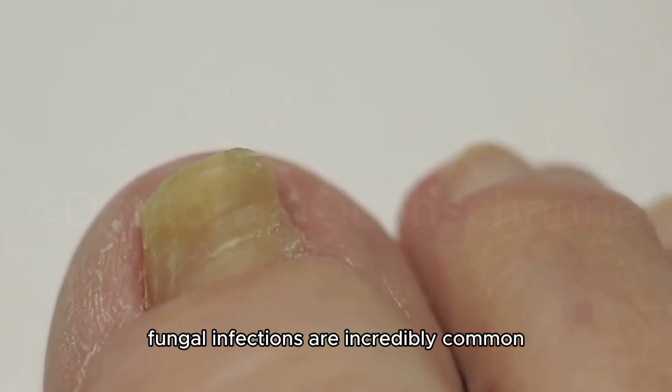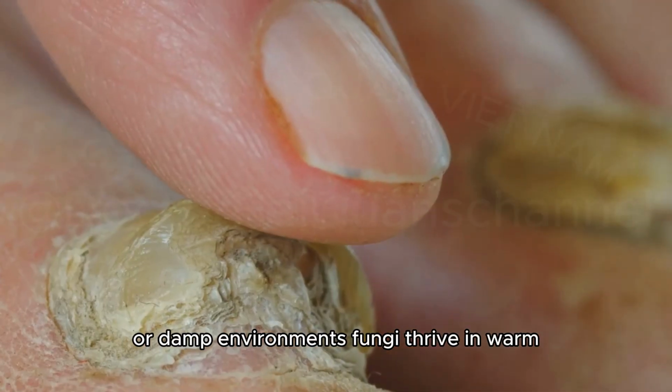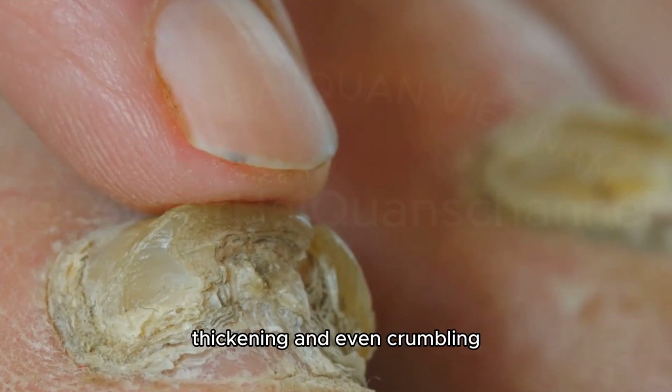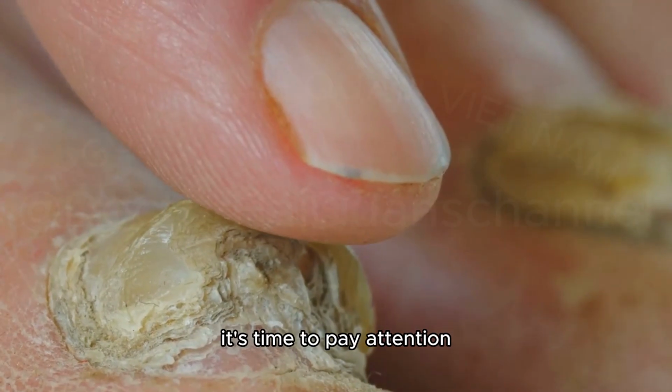Fungal infections are incredibly common, especially for people who spend a lot of time in closed shoes or damp environments. Fungi thrive in warm, damp shoes, breaking down the nail's keratin and causing yellowing, thickening, and even crumbling. If you notice your toenails changing texture or becoming more difficult to trim, it's time to pay attention.